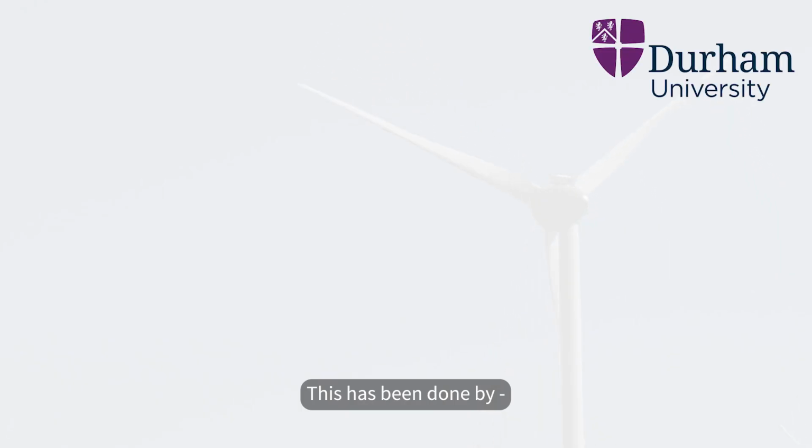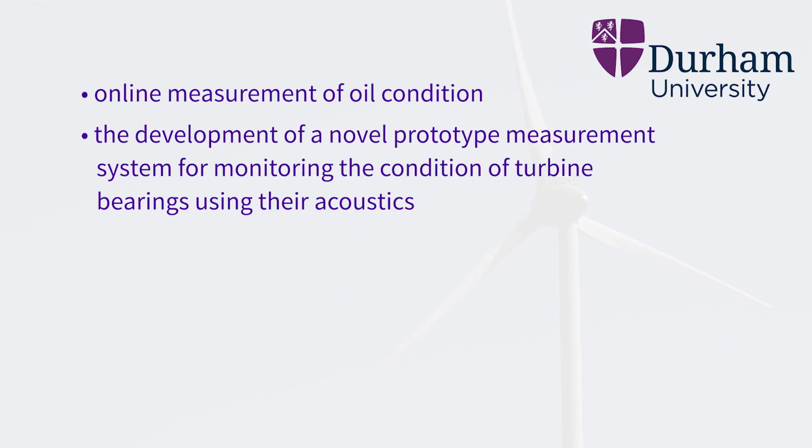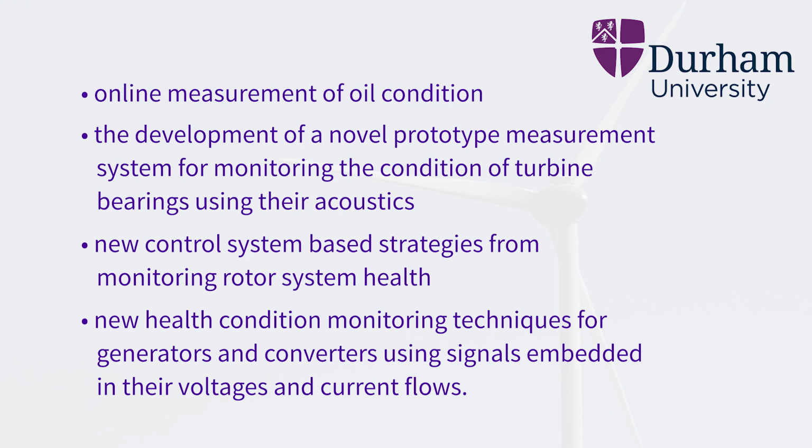The innovations from the research at Durham have resulted in an improved understanding of how to monitor the health of wind turbine drivetrain components. This has been done by online measurement of lubricating oil condition, the development of a novel prototype measurement system for monitoring the condition of turbine bearings using their acoustics, new control systems-based strategies for monitoring rotor system health, and new health condition monitoring techniques for generators and converters using signals embedded in their voltages and current flows.